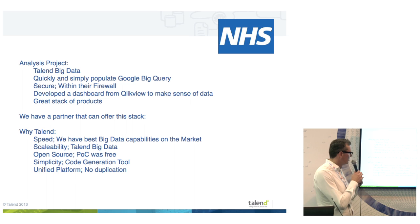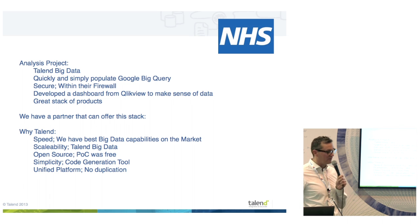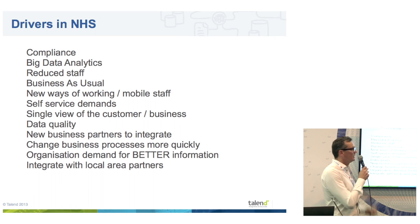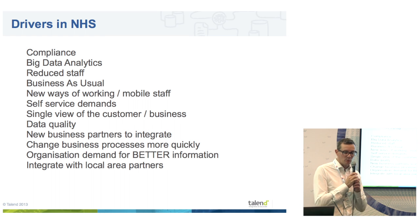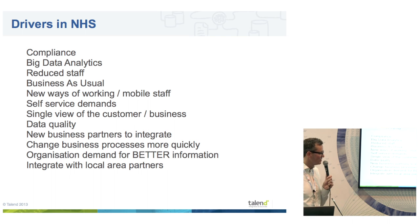I've just put on there some of the reasons as to why they chose us, but it's really just to validate, across the health sector, where our tool's being used. Okay, so I've just put here what some of the drivers are with regard to the NHS. And it's very similar to any organisation, but it's particularly acute, obviously, in the NHS at the moment with all the cuts that are going on. And if anything, it's more of an opportunity. I mean, using integration technology, there's a whole plethora of ways that you can make incredible savings across an organisation and improve service, just literally by using a piece of software like ours.